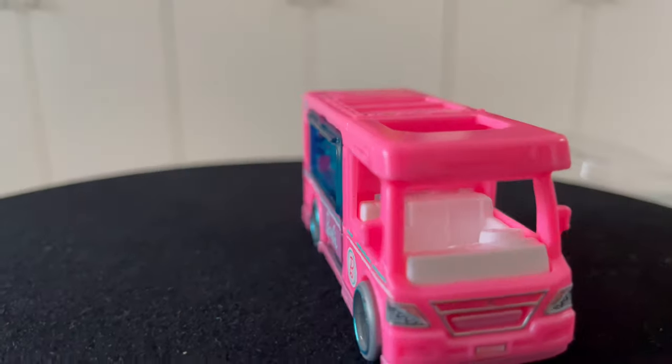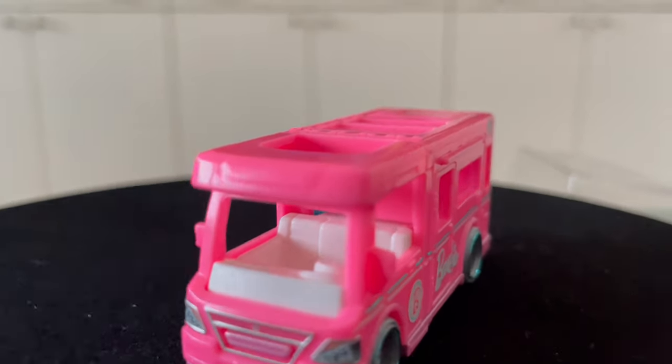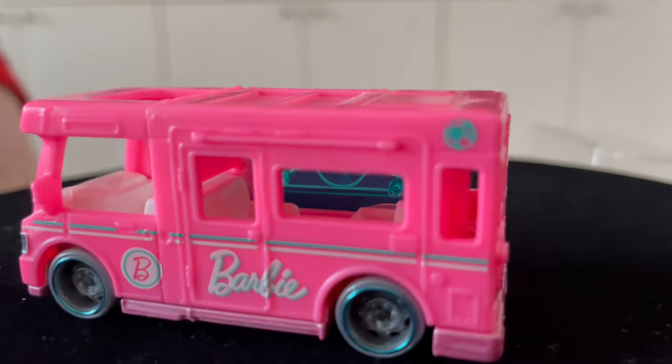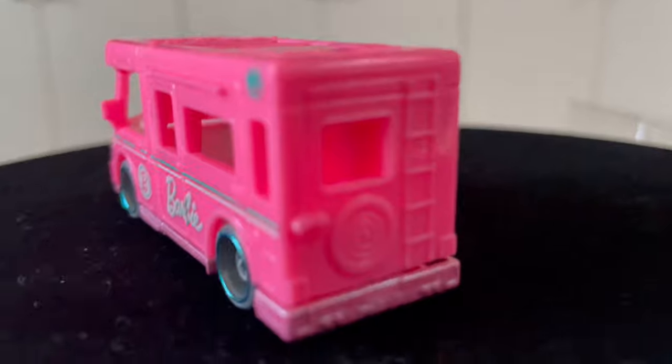There was a girl named Barbie and she had a motorhome. Sophiah was her friend and they wanted to roam on the Barbie, on the Barbie, on the Barbie.